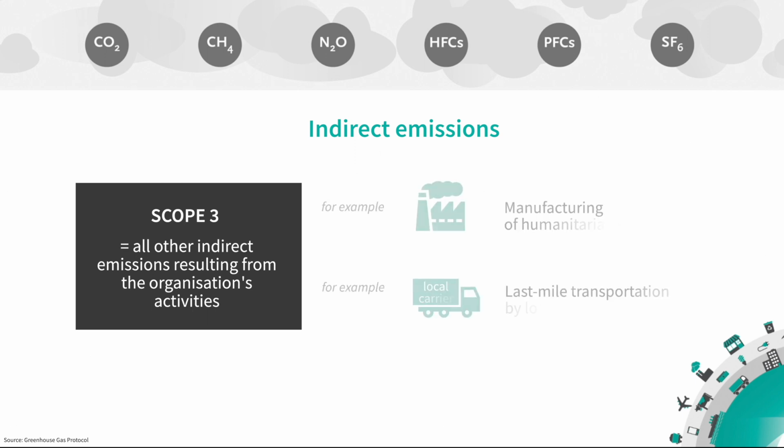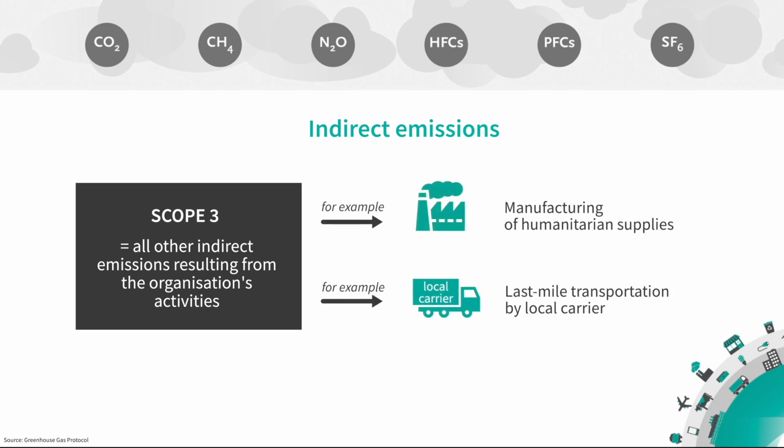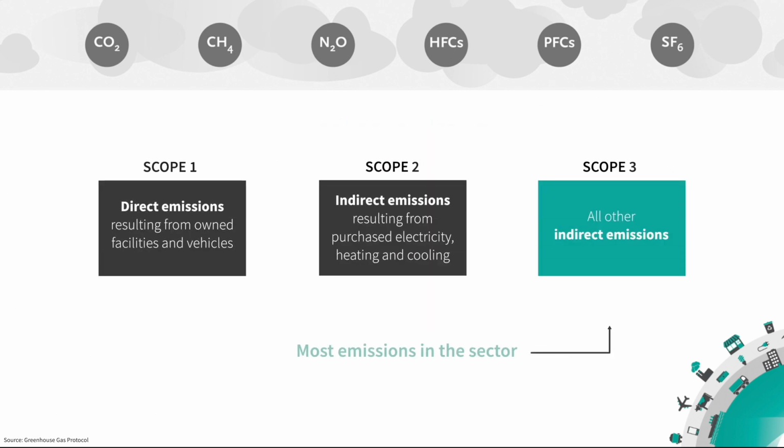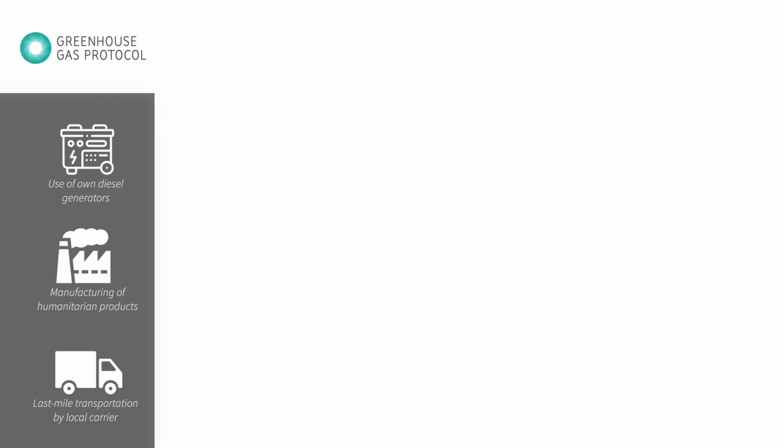Scope 3 emissions can, for example, include emissions resulting from the manufacturing of purchased items, or those resulting from the last-mile transportation of these items by local carriers. Most emissions resulting from humanitarian aid are Scope 3 emissions. The reporting organization needs two types of data to calculate emissions. First, it needs activity data.